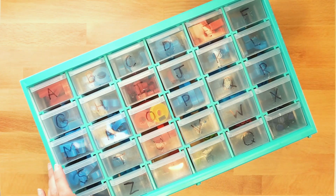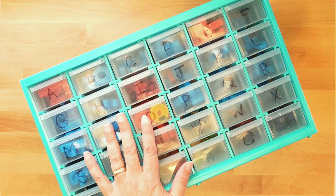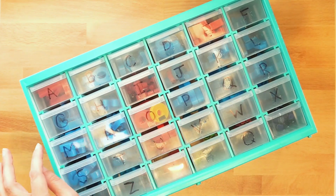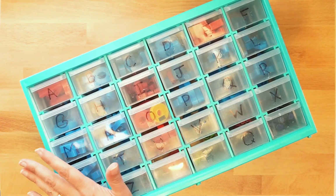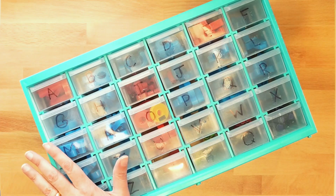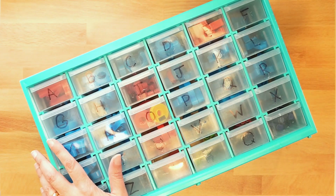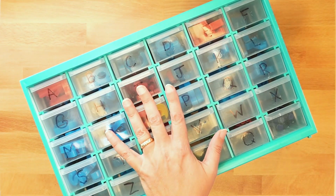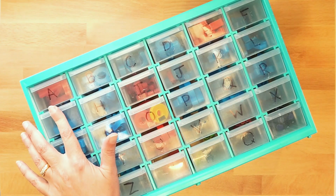And I use them for a number of different things. I have several of these. This one is for magnetic letters, and I love it because if I'm doing name activities with kids, I can quickly just find the letters I need to make the names of the kids in my small group. I would keep this near my small group table so I could pull out their letters really quickly. This is not something I would give the children access to. This is just for me. This is a teacher tool. I have written the letters with a Sharpie.